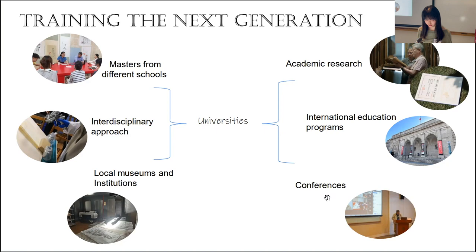Universities also allow students to study with an interdisciplinary approach to broaden their background. Connected with local museums and institutions, students are able to be exposed to specialty object problems and treatments. Universities provide a good environment for academic research. Now students can study traditional approaches and materials with scientific methodology.